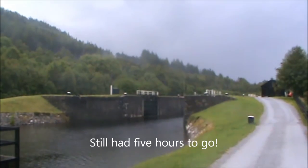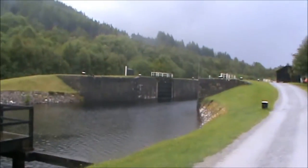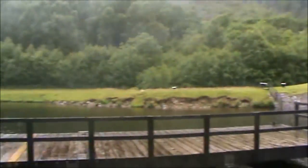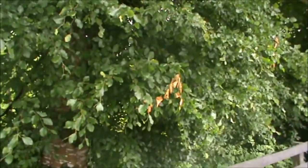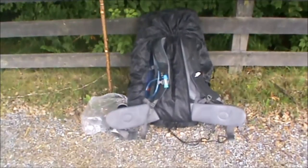Still got about 2 hours to go. It is 5 o'clock, maybe 3 hours actually. So I'm going to have a light refreshment, an energy bar and a fag. But hey ho, here I go.